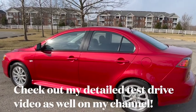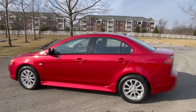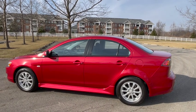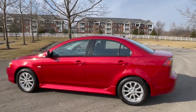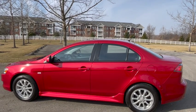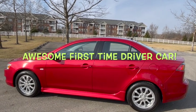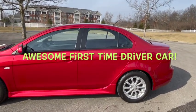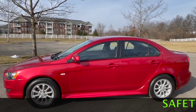So 34 miles to the gallon on the freeway in this car. It doesn't get much better until you get into hybrid status of a car. Excellent drivability, smooth, quiet, just easy to drive, easy to see out of, easy to park. This would be a great car for anyone, but I always focus when I really think it's a great car for a young driver, equally as good for an older person. So great car for a first-time driver or an older person that needs something simple and easy to maneuver and park. Also very safe for a young driver.